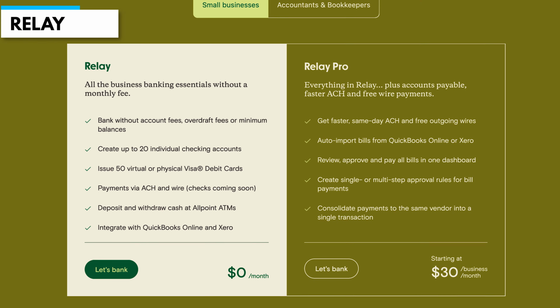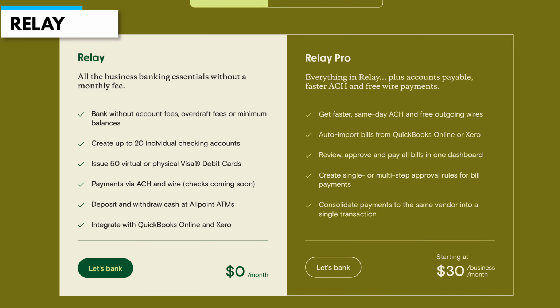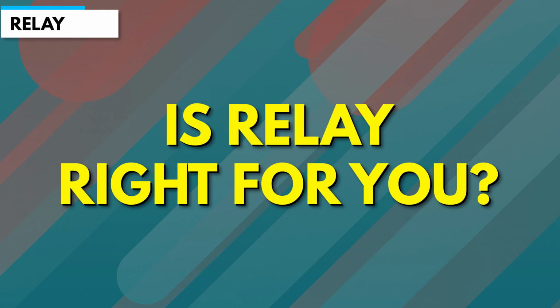Relay is powerful because it's so customizable with all the accounts and debit card options, but also because you get a full picture of your money in one glance on your dashboard page. Now, a number of these features are completely free with Relay, but some of them do require you to upgrade to Relay Pro, which is $30 per month. So who should sign up for a Relay account?